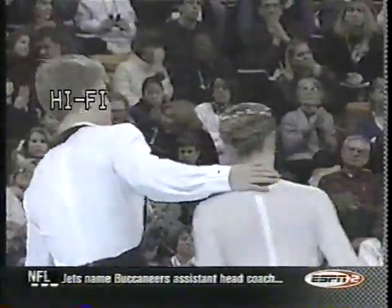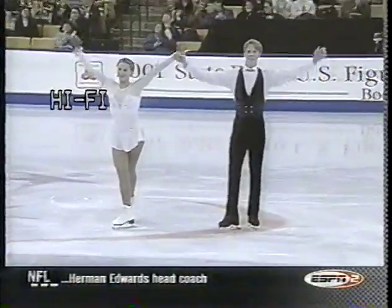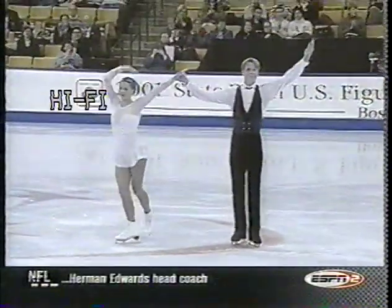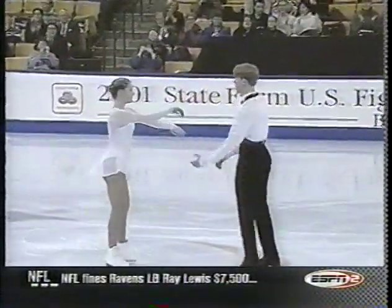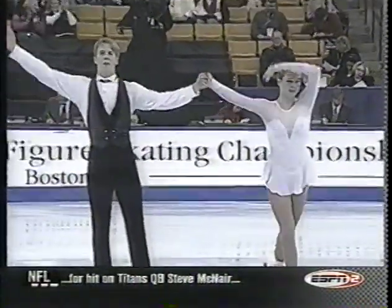Well, they're very close. The brother and sister team, they've been skating and competing together since they were 5 and 7 years of age. That's very early. Tiffany and Johnny Stiegler, their effort here in the short program.